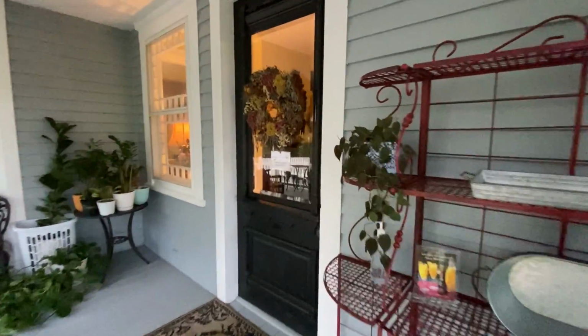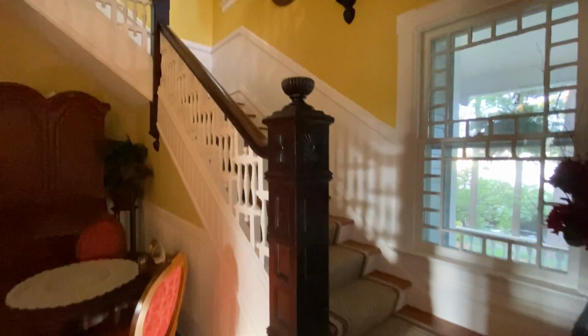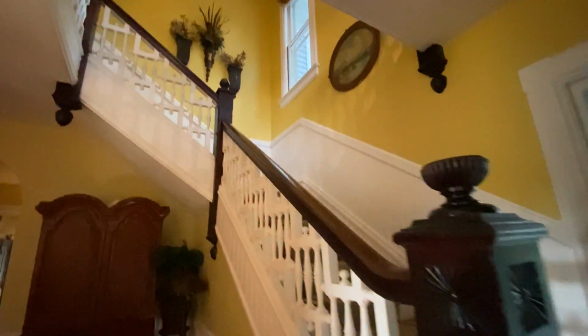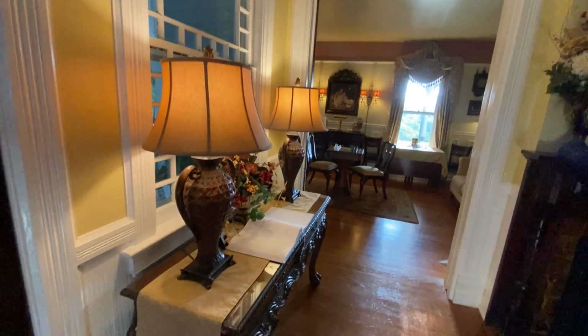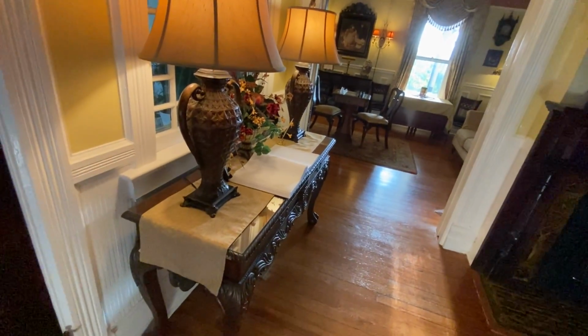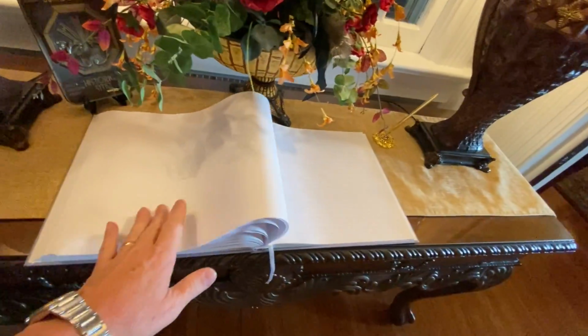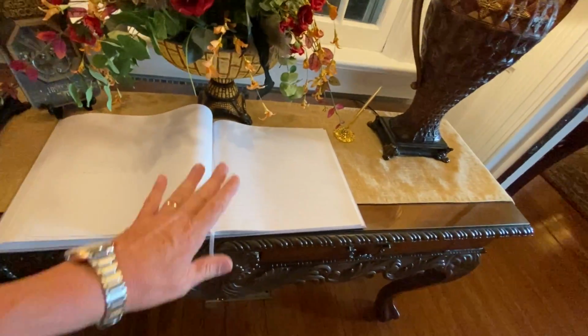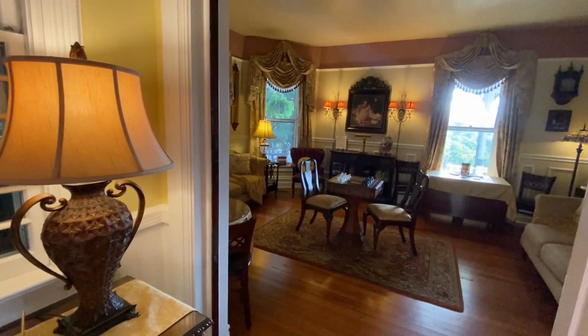Okay, so the front door is right here. We're going to go in. Everything is so low. And of course, you're greeted by the grand entry and steps. Parlor over to this side, and there is a visitor book that everybody writes little notes and stuff in, so make sure you do that if you get to come here. We gotta still do ours. This is the parlor, so let's take a tour of this area.